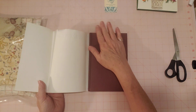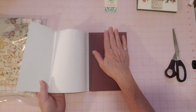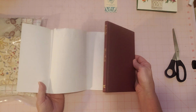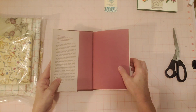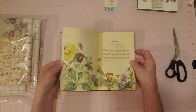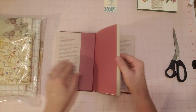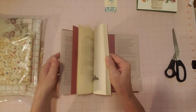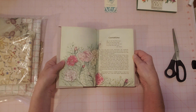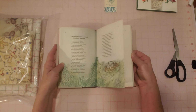But if I end up putting this in my shop, this would be a great book too, if you need a strong cover to repurpose into a journal and maybe make a new spine. But the reason I got this is because it's absolutely beautiful inside. It's about blossoms of friendship. When I looked inside, it was very different than any of the ones I've ever seen before, and the couple that I do have.